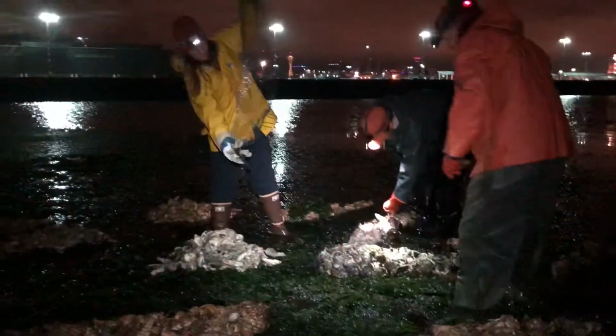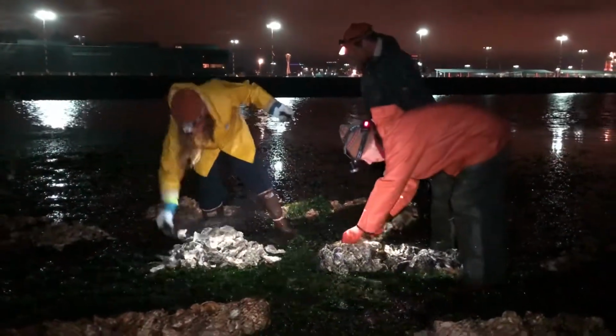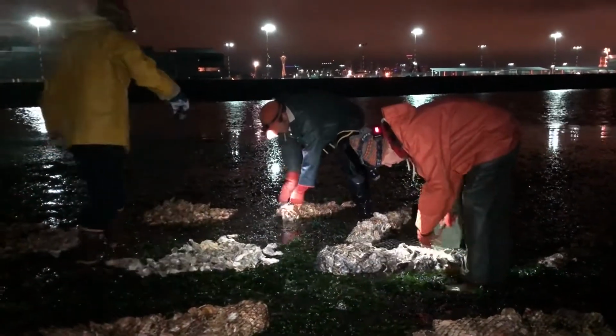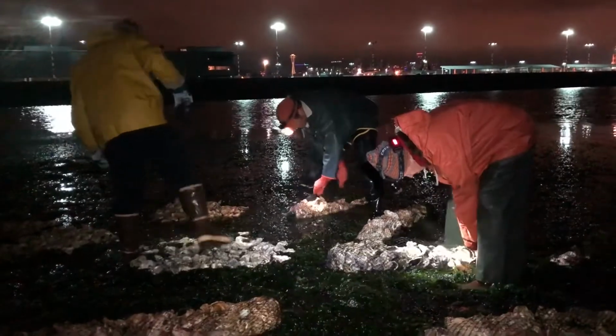And by doing this, we also reduce the acidification in the water, because the carbon that's been absorbed from the atmosphere actually increases the acidity, which has then impacted our shellfish industry as well as the entire Puget Sound food chain, or anything that forms a shell, including plankton that feed our salmon.